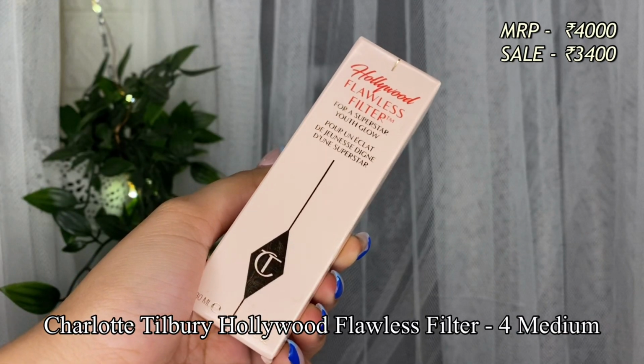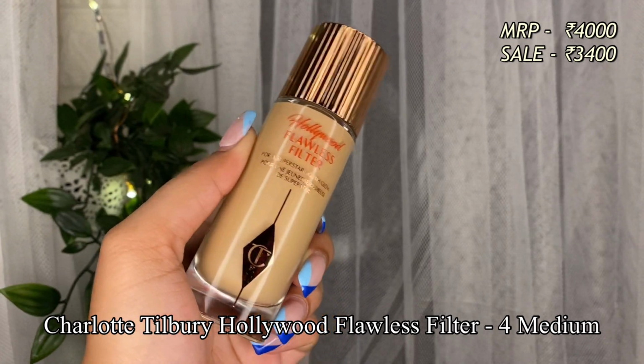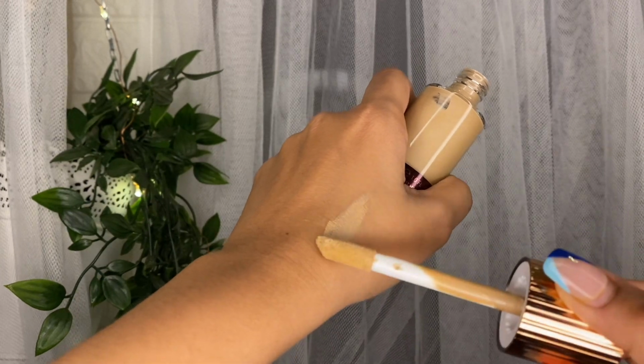Loved it. Okay, so the next thing I bought, which probably is the sole reason I'm filming this video, because I wanted to show off this particular thing that I got. I'm just kidding, but yes, this is my first ever Charlotte Tilbury purchase ever. So I went ahead and I bought this. This is their Hollywood Flawless Filter. It's sort of like a tinted moisturizer. I bought it in the shade medium, and it has this doe foot sort of applicator, and I don't know how I feel about it.